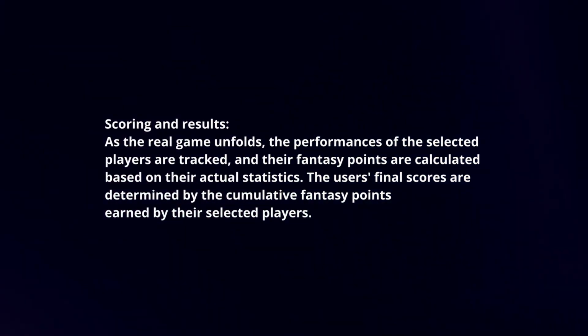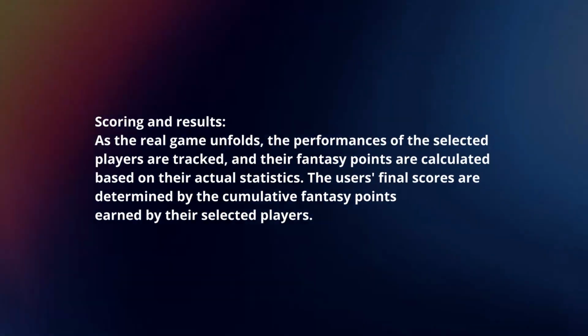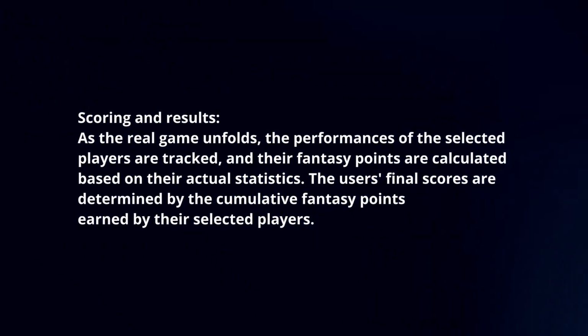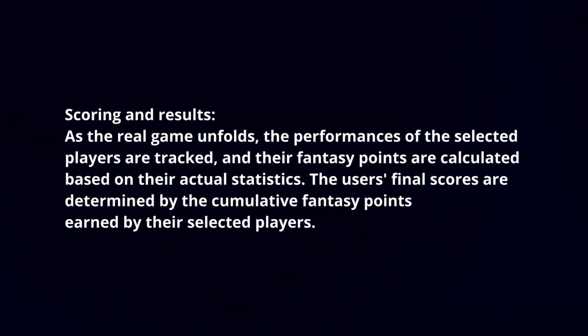Scoring and results. As the real game unfolds, the performances of the selected players are tracked and their fantasy points are calculated based on their actual statistics. The user's final scores are determined by the cumulative fantasy points earned by their selected players.